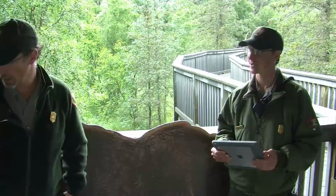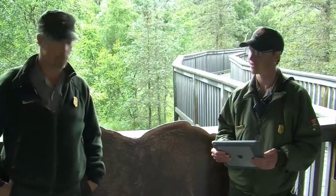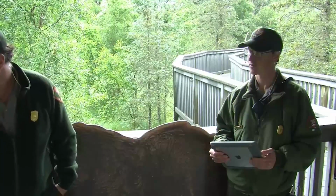I was just looking at what's on the lower river right now, and there seem to be a number of bears splashing in, or not lower river, in the Riffles area right now. I don't know who's up at the falls at the moment.